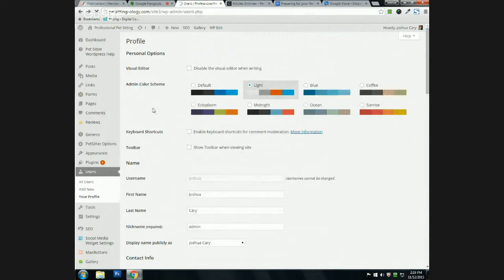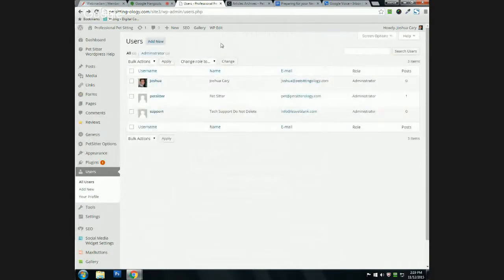or password. So if you want to delete admin account, you would certainly create a brand new administrator account first and then delete that admin account.